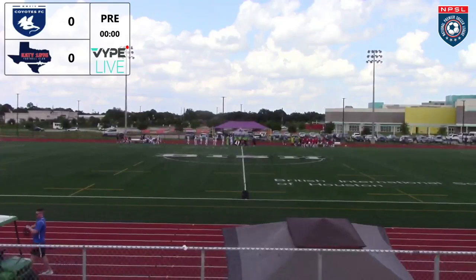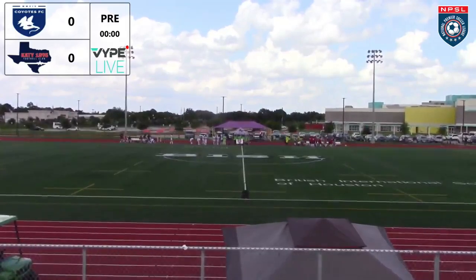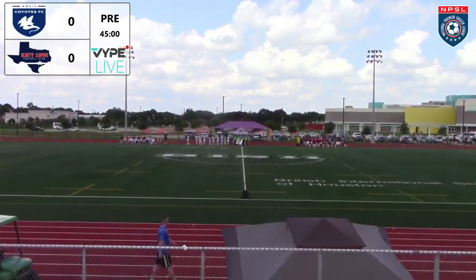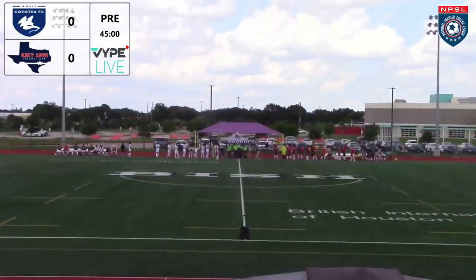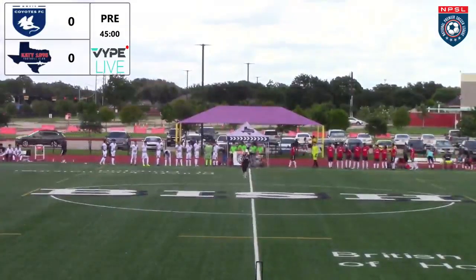Hello, ladies and gentlemen, and welcome to the British International School of Houston, as we are here for soccer between KATY 1895 FC and the Coyotes FC. It is a sunny and overcast day in the Houston area, and we are ready for some semi-pro league soccer, as both teams are at their respective benches. In just a few minutes, we will be underway for the game. You're on Vype Live, presented by Academy Sports and Outdoors.